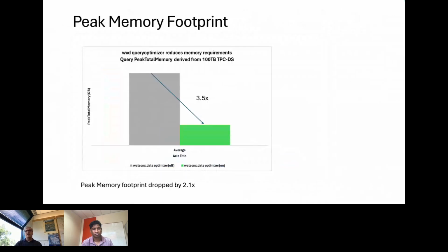Memory footprint is very important. We only did the power run, but for multi-streams, that will become very important. And as you can see, the average peak memory footprint across all the queries is being improved by a factor of 3.5x, thanks to Presto 2.0. And if we take a look at the peak memory footprint, that one also dropped by a factor of 2.1.